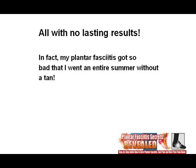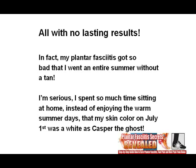In fact, my plantar fasciitis got so bad that I went an entire summer without a tan. I'm serious. I spent so much time sitting at home instead of enjoying the warm summer days that my skin color on July 1st was as white as Casper the Ghost. Simply standing and spending more than 3 minutes on my feet led to excruciating pain and discomfort. It literally felt like someone was poking the bottom of my feet with needles. I felt desperate.